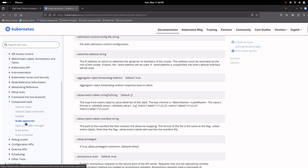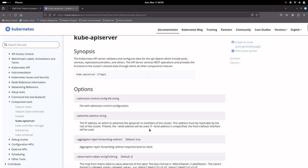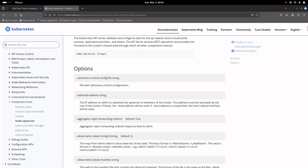So you know about the Kubernetes API server, controller manager, proxy server, scheduler, kubelet. These are all the different components that we use in our Kubernetes, either on the control plane node or the worker node. You can go through all these options that we can pass to the Kubernetes API server, and try to understand what are the security related options that we can enable in the Kube API server to ensure that our Kubernetes API server is highly secured or hardened.